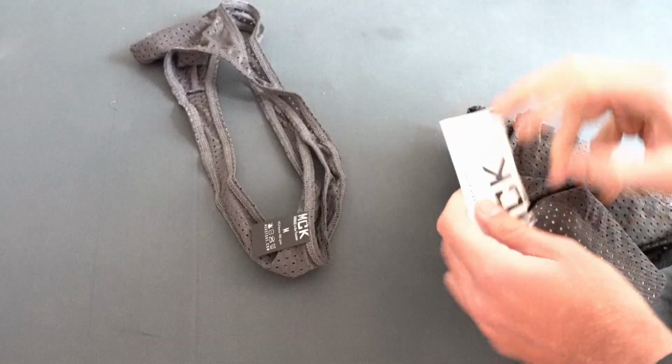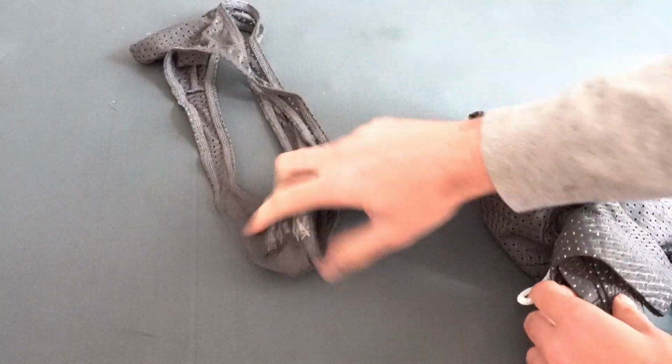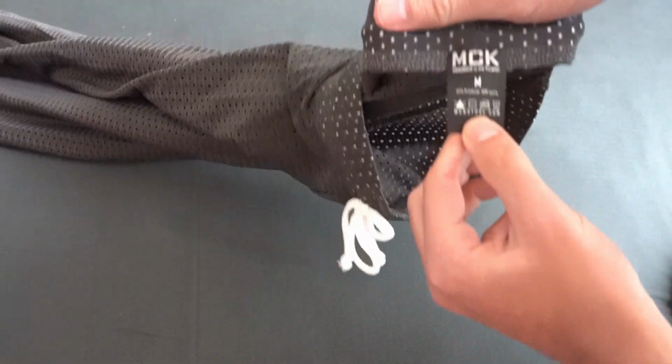These are mediums. They're pretty long. I was concerned they were not going to fit, but they fit just fine. It's basically my normal size. You can see they're mesh. There's no lining in them. You need to wear something beneath them.